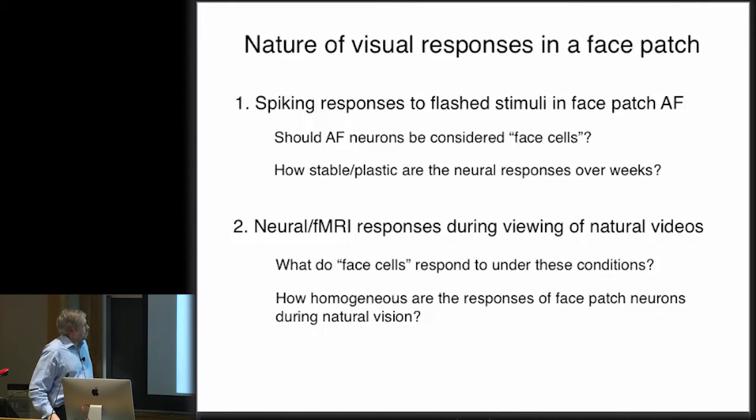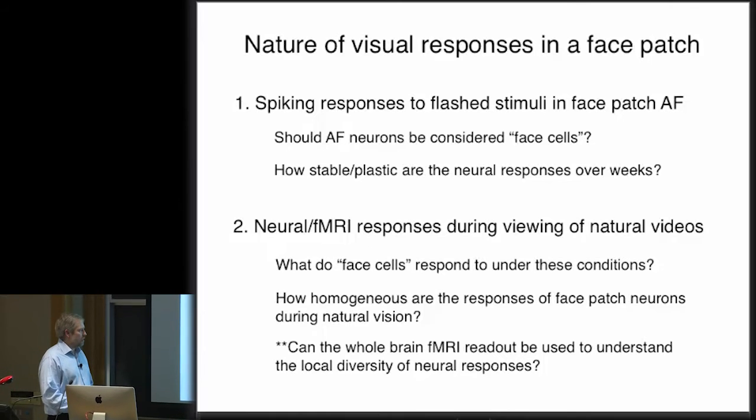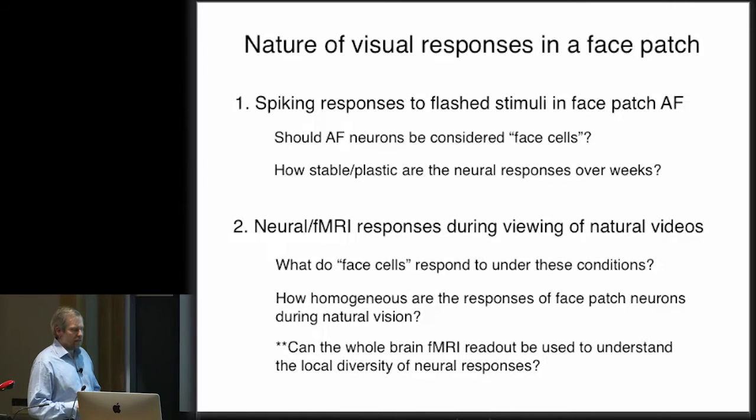The second topic, I'll be asking, well, what happens if we take cells that have been now characterized in this way and ask what do they do under more natural viewing conditions? How do they respond? And then how similar are the responses of nearby cells in this functionally defined patch? And then finally, and this is the newest and it's not published yet, and it's the part that I'm also personally most excited about, is can we try to understand the relationship among cells within a functionally defined region by using whole brain fMRI as a readout.